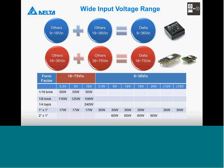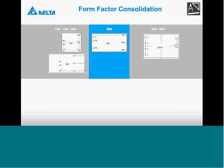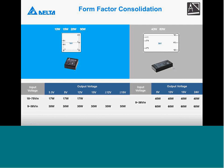In a sixteenth brick, in a quarter brick part, and also 1x1 and 2x1 inches. Talking about form factors and pinning, this is what you find on the market, 1x1 and 2x1. It's very popular between 10 and 20 watts. You find 2x1 inch solutions from 30 watts up to 60 watts. The pinning is always different, and this makes a lot of confusion in the market. We have consolidated all these form factors to 2 versions, offering a 1x1 and 2x1 package. With these 2 input ranges, you can cover almost every request in the market. Those converters go up to 60 watts.